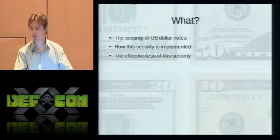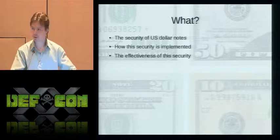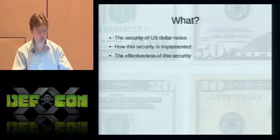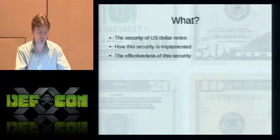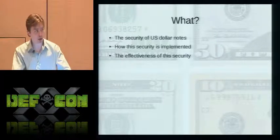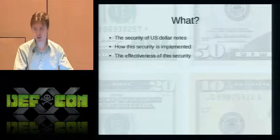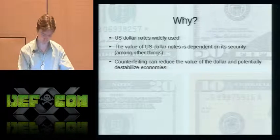So what this talk is about today is the security of US dollar notes: what the security is, how it's implemented, and how good a job it does at deterring counterfeiting. Specifically, we're going to analyze exactly how well it stands up against counterfeiting. This is through information I've read in publicly available sources. I'm not affiliated with the US Treasury, nor with counterfeiters, nor have I attempted counterfeiting, and nor do I intend to.